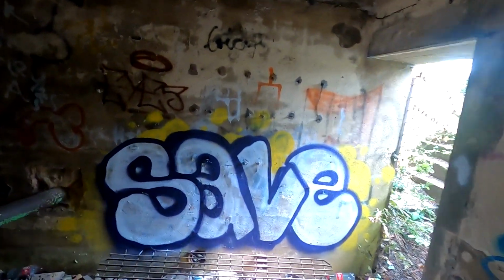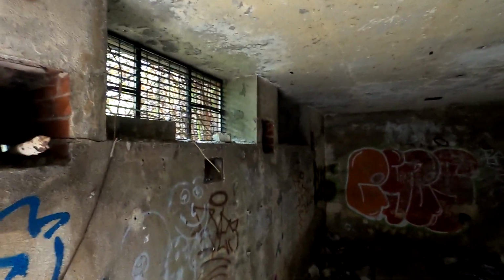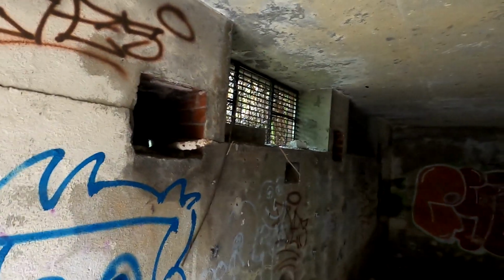Right then. So the next place I'm going to take you guys to is just down on the Arun. Ooh, that's a mini spider web. Anyway, it's a similar place to this. It's a lot cleaner and a lot more open, and had a slightly different purpose for the airfield, although not technically being on the airfield. So yeah, I will see you guys in a second.